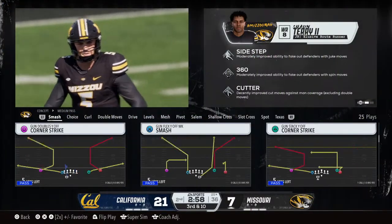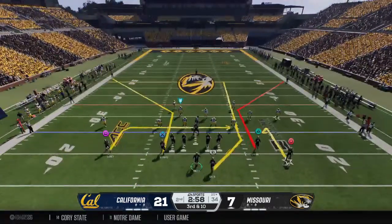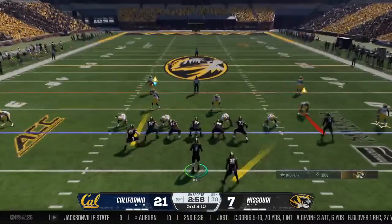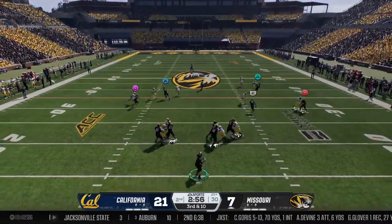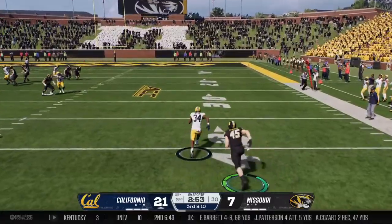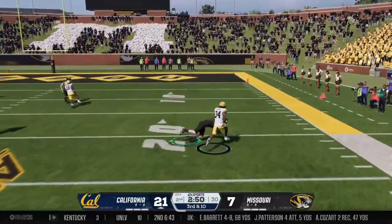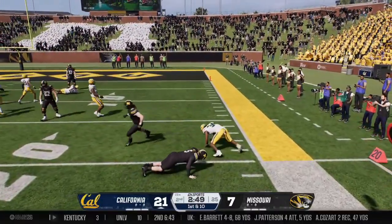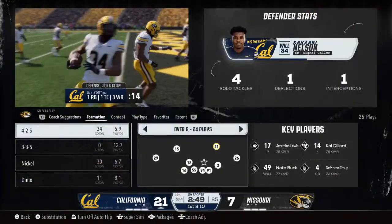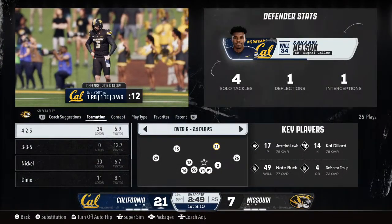And with that incompletion, man, this crowd, I don't know that they are really happy about what's going on. I mean, they already built a deficit, and they don't have a lot to cheer about. They've got to get some kind of rhythm, something going on. Fires into traffic, picked off. Got room on the return. He's at the 20. Not all guys have the ability to break on the football, go make a play, and catch it.